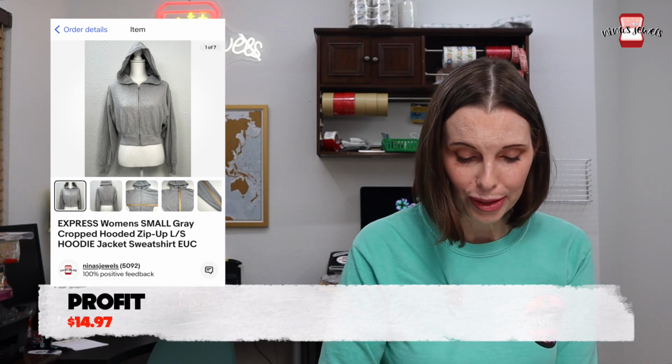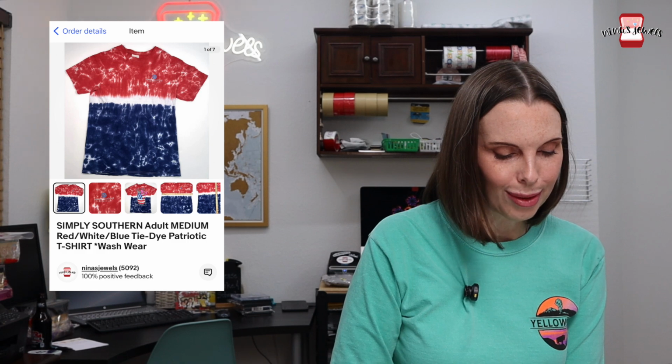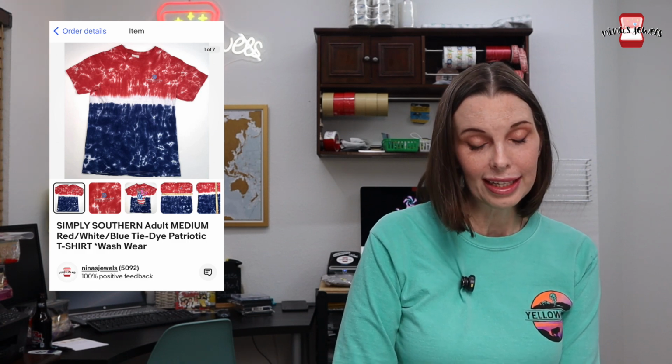Next up was a Women's Express small gray hooded zip-up hoodie jacket or sweatshirt. This was gifted to us to sell by a family member, so we had no cost, and it sold for $25.59. Next up was a Simply Southern adult medium red, white, and blue patriotic t-shirt.